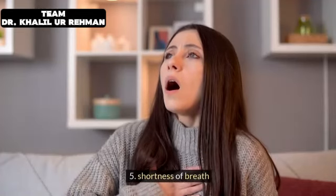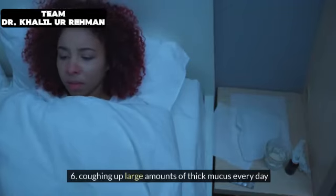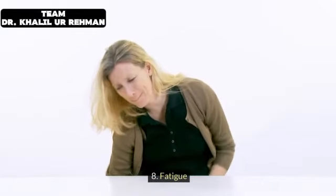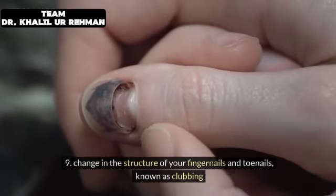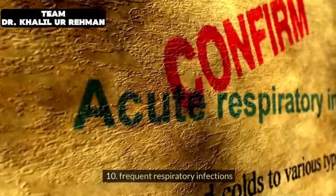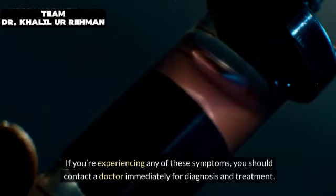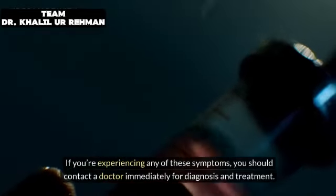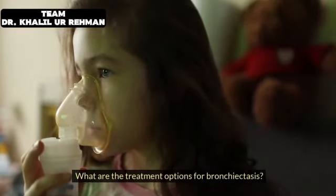5. Shortness of breath. 6. Coughing up large amounts of thick mucus every day. 7. Weight loss. 8. Fatigue. 9. Change in the structure of your fingernails and toenails, known as clubbing. 10. Frequent respiratory infections. If you are experiencing any of these symptoms, you should contact a doctor immediately for diagnosis and treatment.